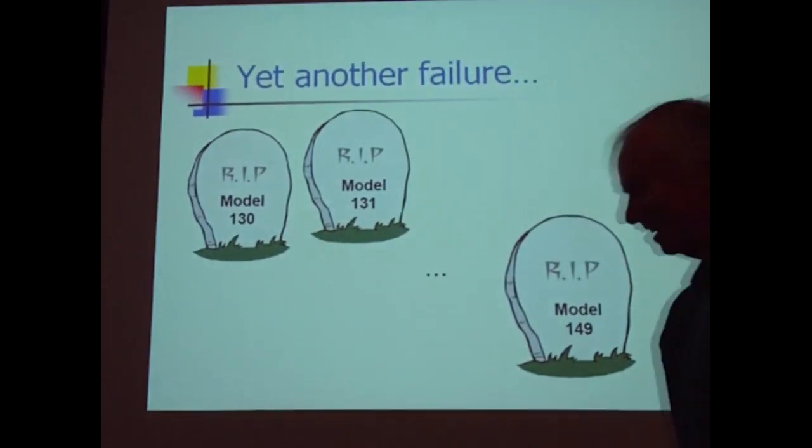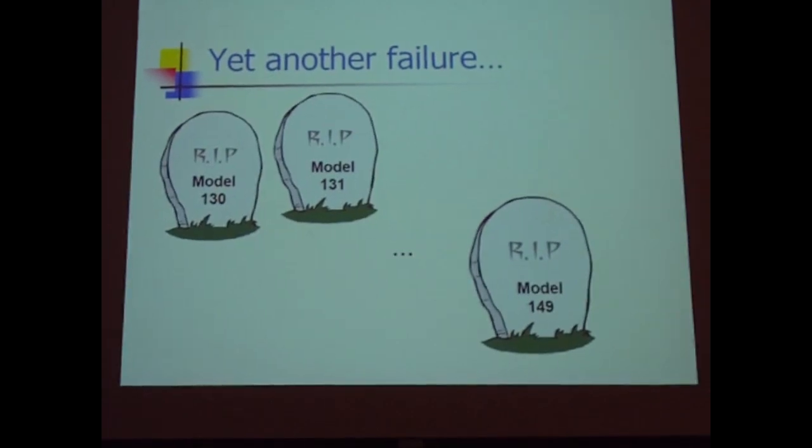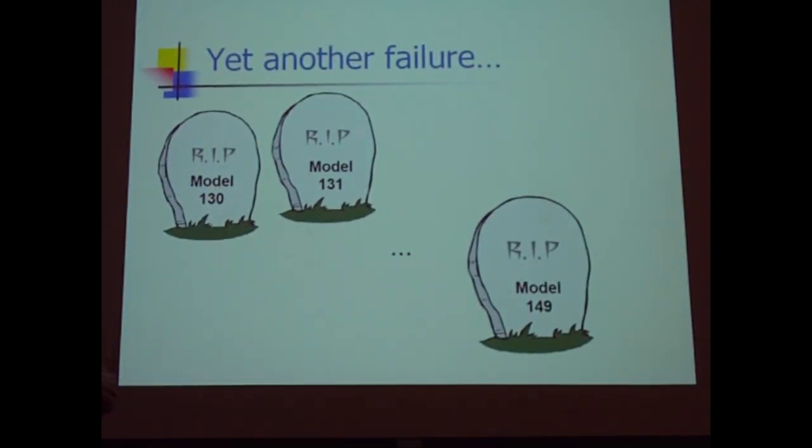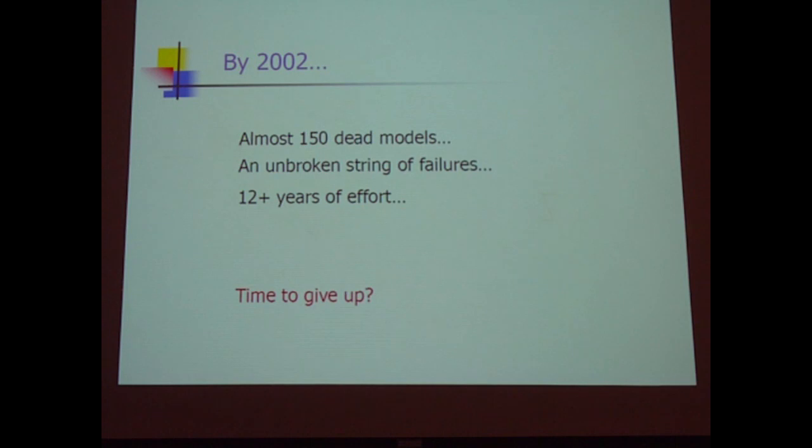So you analyze model after model after model. These were models between 130 and 150. So they were shot, buried out in the backyard, and we continued on. By 2002, an unbroken string of dead models, becoming more and more efficient at killing models off one after another. An unbroken string of failures, 12 and a half years of effort. Somebody smarter than me would have found a different field by this point. My wife says that I'm stubborn, but I assure you I'm not stubborn. No matter what anybody says, I'm not stubborn.